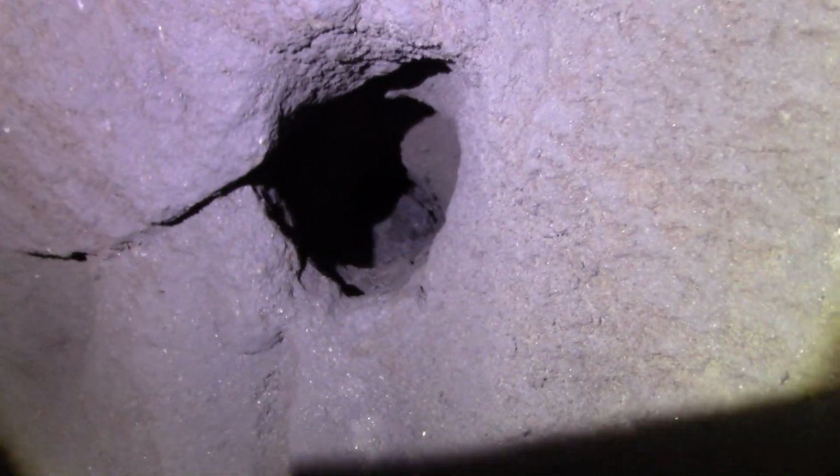Well, that's a good one. Yeah, there's a couple. They got some samples. Look at that. Core samples. That's probably from the later workings.